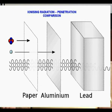Now that is more penetrative. It is the size of an electron, roughly. It will go through paper, but will be stopped by aluminium foil, for example. Next you have gamma radiation, which is very penetrative. So much so that it's used in radiography of materials, of steels, and is more penetrative than X-rays.